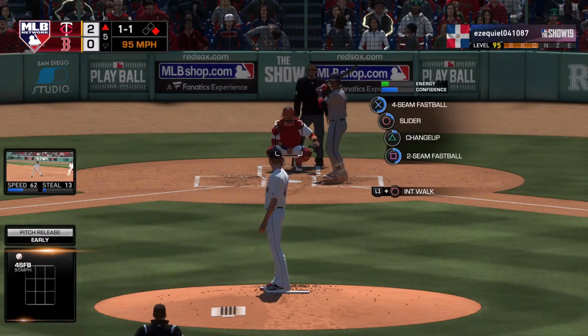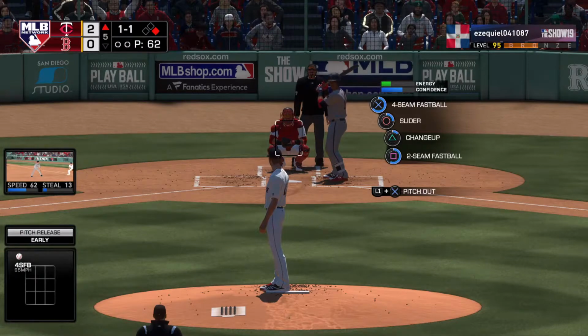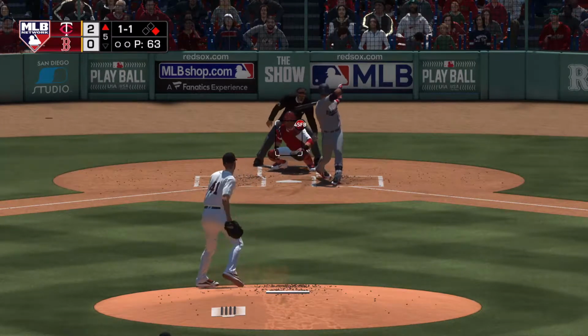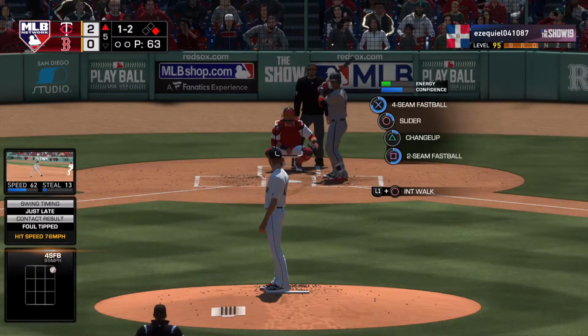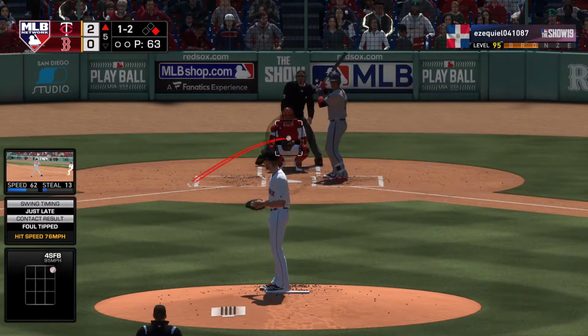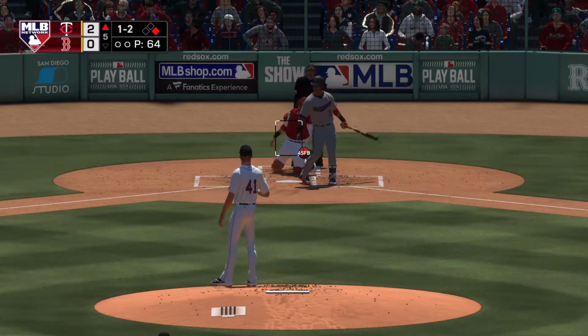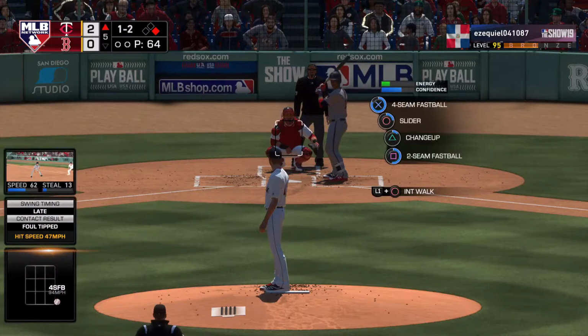Takes a pitch high and away for ball 1. And he fouls this one off. The 1-2. Just staying alive, putting together a really good at-bat here.